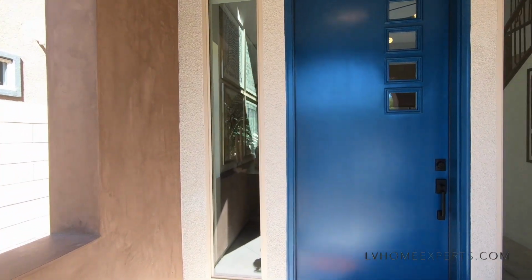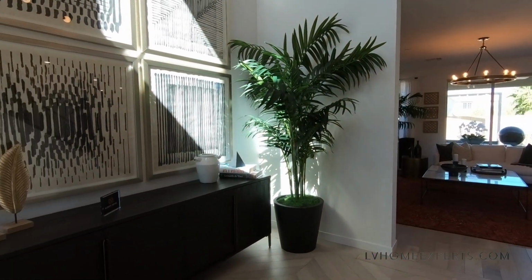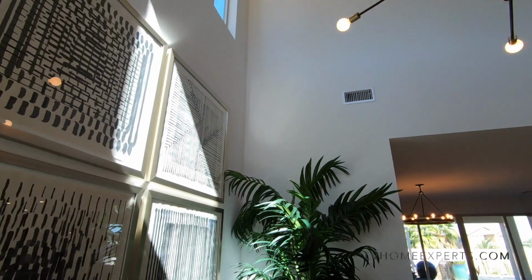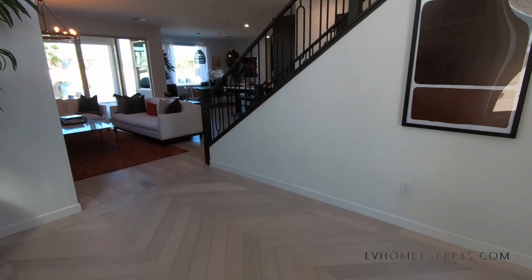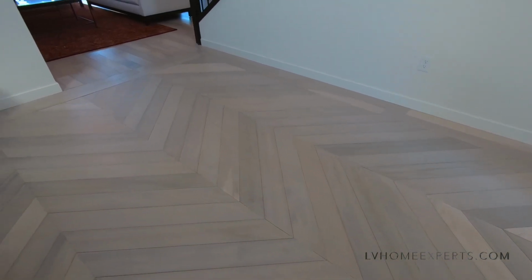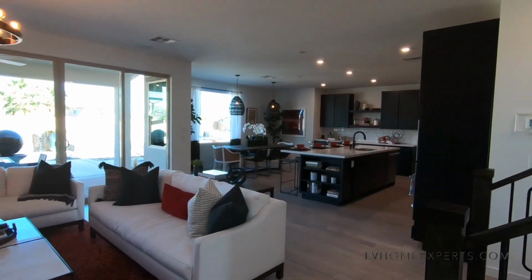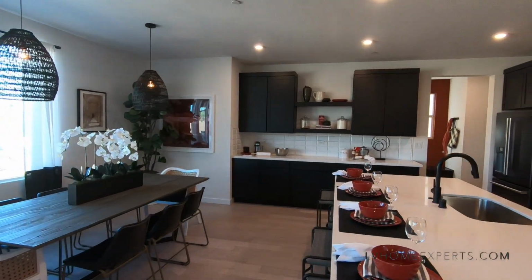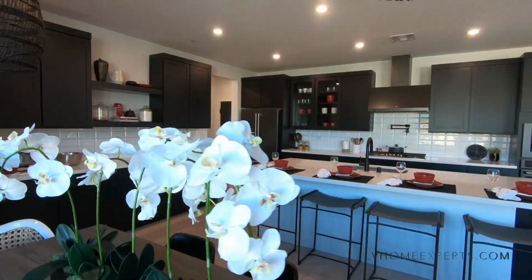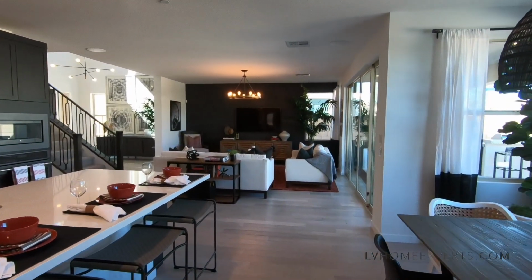I do like this entry. That is a wide door. I think that is a 42 wide, 8 foot high. As we enter, love the high ceilings. Love the pattern of the flooring, it's really nice. This community is located in Henderson. My office is about 5 minutes away. Office is close by.